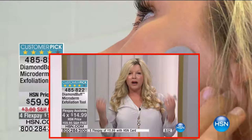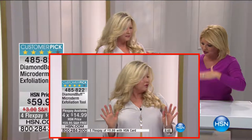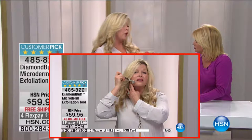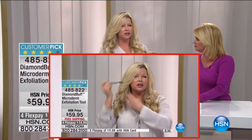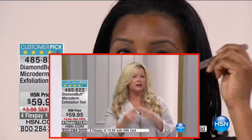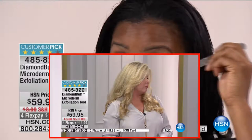You cleanse your face and imagine your skin divided into 4 sections, holding each section nice and taut. You keep the head of your Diamond Buff nice and flat, with small little motions, moving from section to section. I always clean it quickly before I go on to the next section because there's a lot of dead skin in here. You'll see it. Tens of thousands of dead skin cells in just one little section. Then I move on to the next until my entire face is done and I apply my moisturizer. And your skin will feel like velvet.